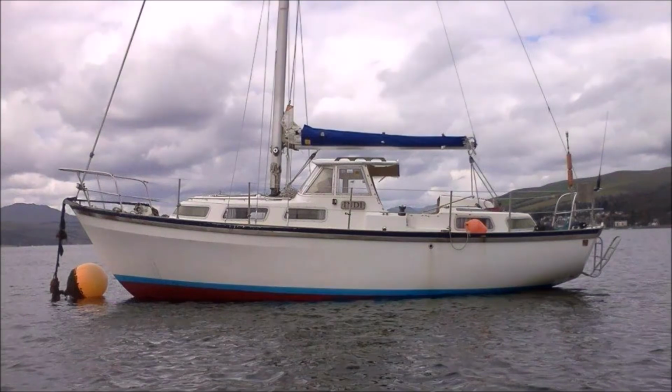Now, the story of how I came to buy this particular boat goes something like this. When I was in Bolivia, I spotted for sale a boat in Scotland, and it was a Hurley Meridian 31, and I would have liked to have bought that boat. But before I could get back up here to see the boat in Scotland, it was sold.